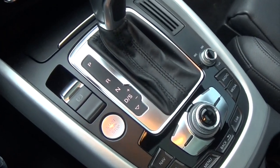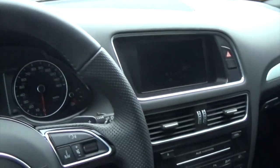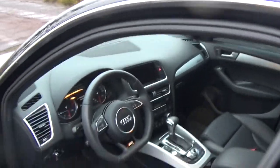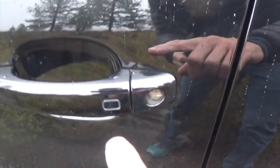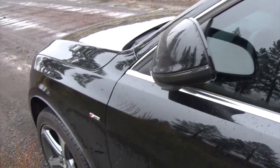Now, the Q5, it can be slightly complicated. One of the really nice features about the car, I'll actually show you that, is that this has got the smart key. This isn't available on all the Q5s, but if you have the smart key package, and you can usually tell based on this little square on the door. So if I put my finger right there, that just locked the doors and folded the mirrors in.